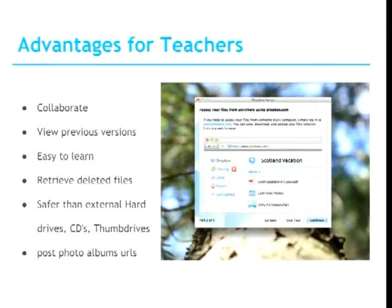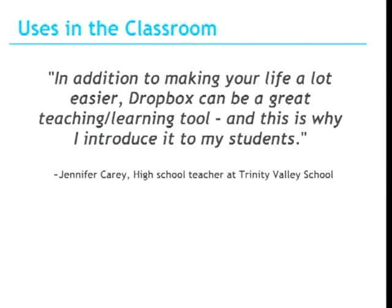Also, you can collaborate between teachers or students and teachers or students and students by sharing documents. And then there's also some security things, like you can make things public or private, but I'm not going to get into that. This is just kind of an intro. But yeah, you guys can view each other's documents and edit between, stuff like that. And also you can view previous versions and see when things were edited. Okay.